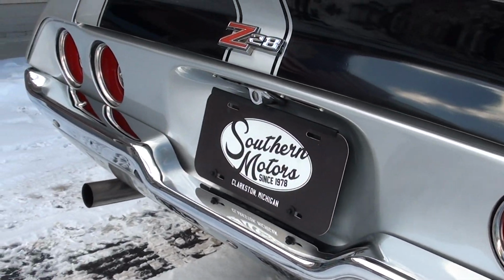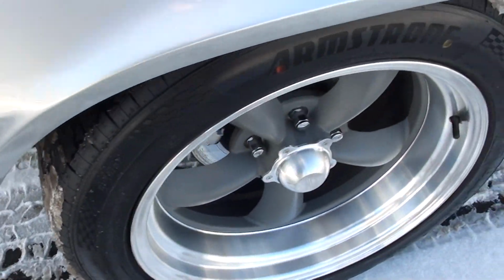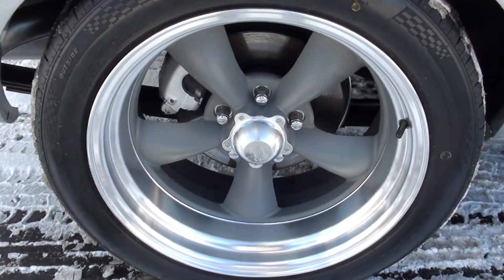Car's got a great sound. I mean, just wicked. I bet you this thing just rocks. Four-wheel disc brakes.